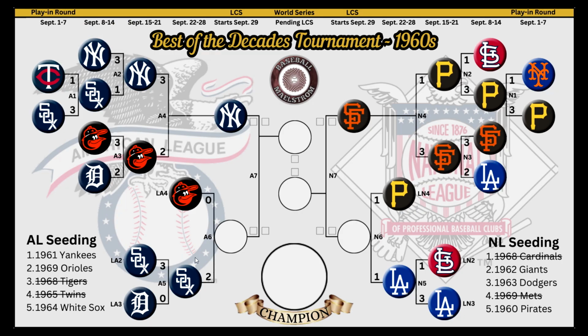Here it is, folks. Here's the bracket, and here we see the White Sox beat the Twins in the play-in series. Lost to the Yankees, the 61 Yankees, who were the top-seeded team in the tournament. But they swept the Tigers, the 68 Tigers here, and they've won the first 2 games against Baltimore, so that's their 5 straight wins here. The winner of this series will go on to play the 61 Yankees to take the American League Championship into the World Series.